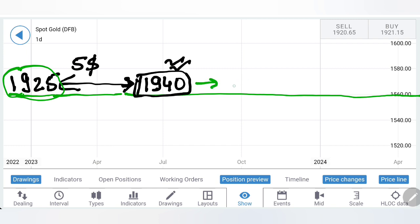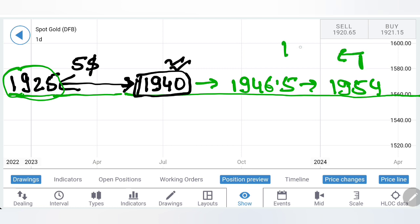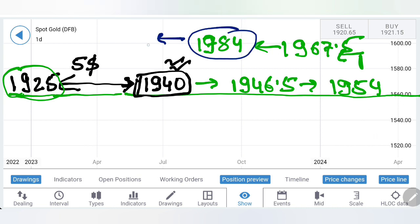Beyond 1940, first is 1946.5, then 1954, and beyond that we may see it hitting 1967.5 levels. If it stays above 1967.5, that is the time beyond which a little more bullishness might take it towards 1984 levels. And if it stays above 1984, that is the time beyond which you can just stay long for 2000 and plus levels.